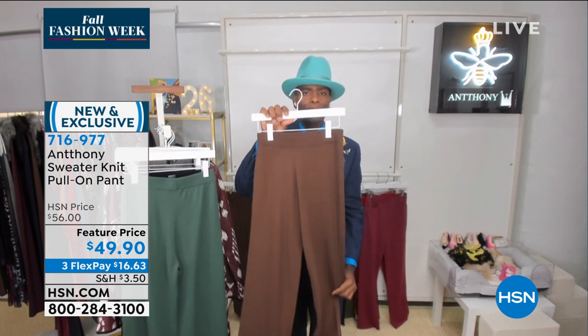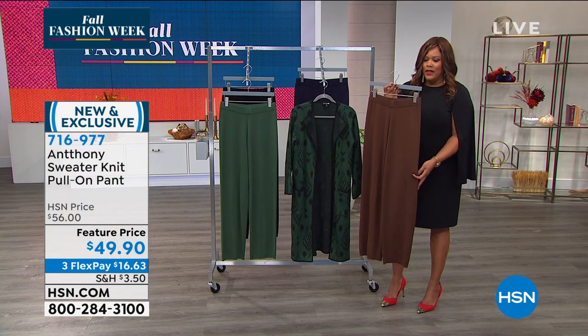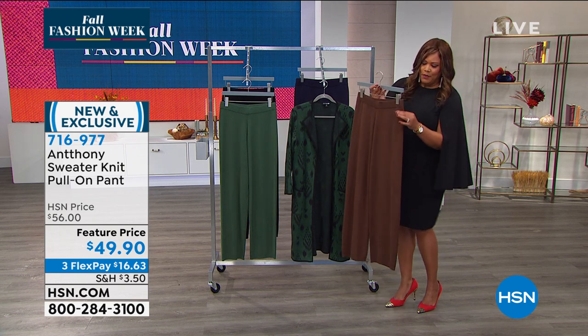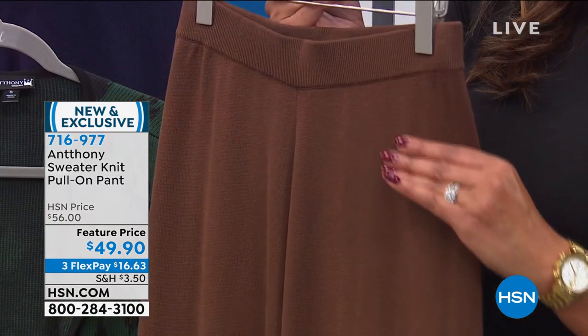You guys, this is a tailored look. It's a lightweight, effortless, classic workhorse pant. You need this in your wardrobe. I don't know if you can see, but there are no seams. And that's what lets you know that it's just really expensive. Look how smooth this is.